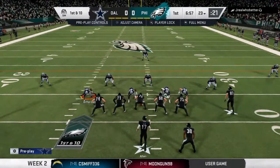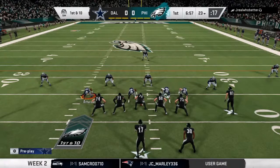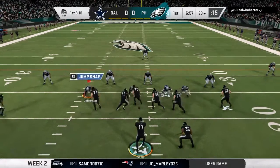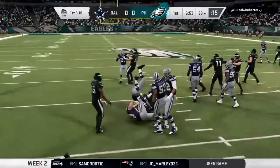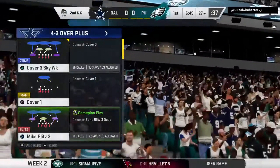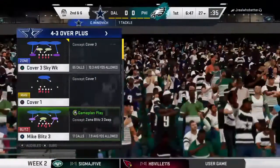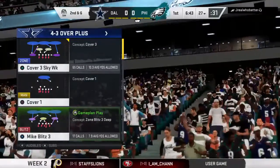Check 53. Yep. Watch the twist. A first carry now for Kareem Hunt. Takes this to the 27. Give him 4 yards. 4 yards the result on the first play from scrimmage. Second down. I call that play a success. A nice inside run.